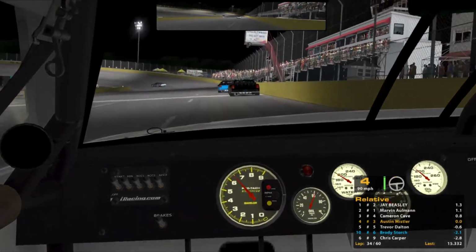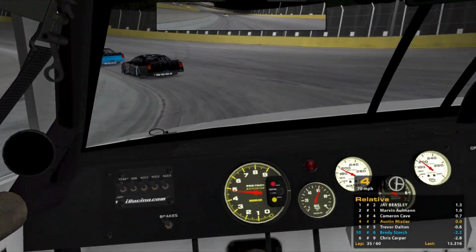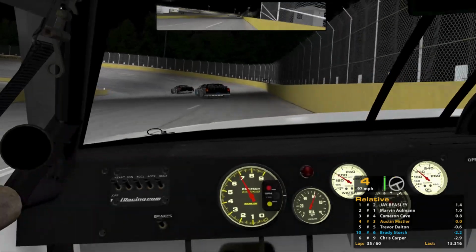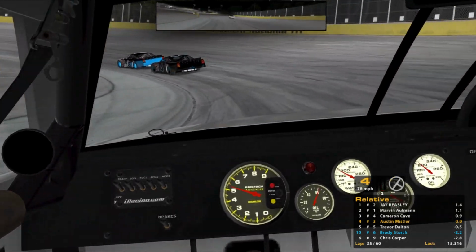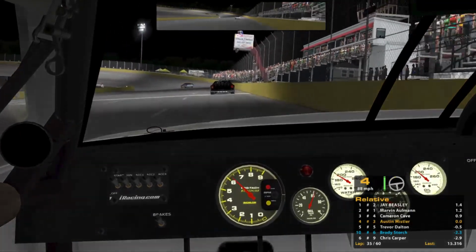Car is definitely a lot tighter now. Try to back up my corner a little bit more. Try to roll in some more. See if that works. What kind of times are we running? 15.3s? That's like 6/10 slower than our qualifying speed.